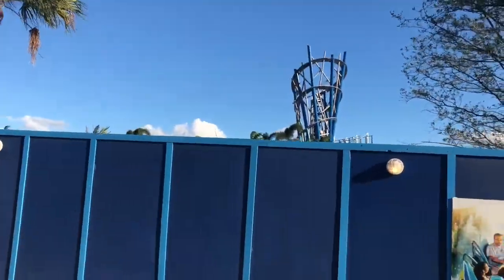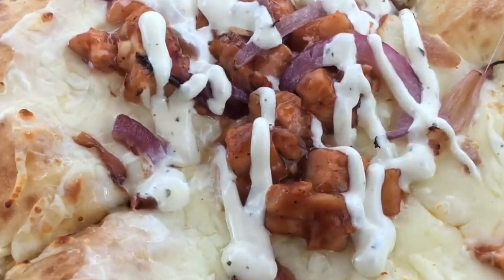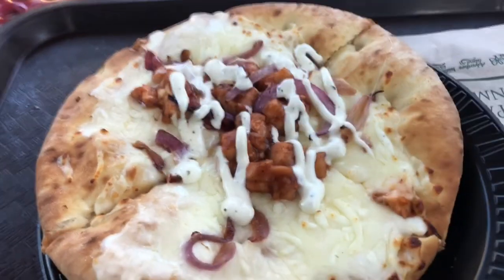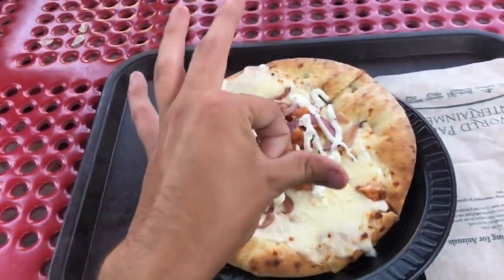Let's take a moment to admire this beautiful tower right here. It's just amazing. I got my food here. This is a barbecue chicken pizza underneath the Manta roller coaster. It's good stuff, my friends. So overall thoughts on the pizza? It kind of tastes like a cafeteria pizza. Not exactly the best thing you'd want to eat at a park. Not the worst pizza, I'll give you that, but not my favorite.